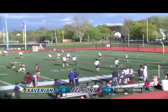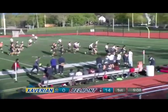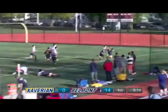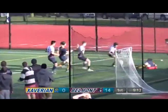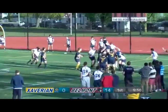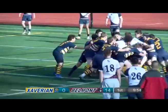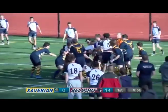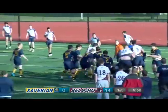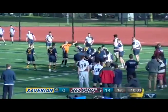Nice kick, well taken on by Pierre. Great hands. Oh, a little bit of a sloppy pass. Oh. And number 2 for Zavarian. There's Belmont mauling the ball, which means they hold it in, try to gain some yards. Let them fly off as much room as they can.